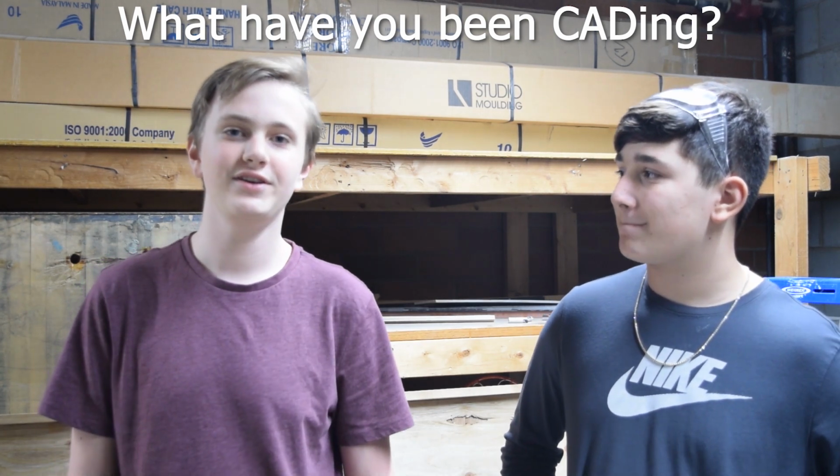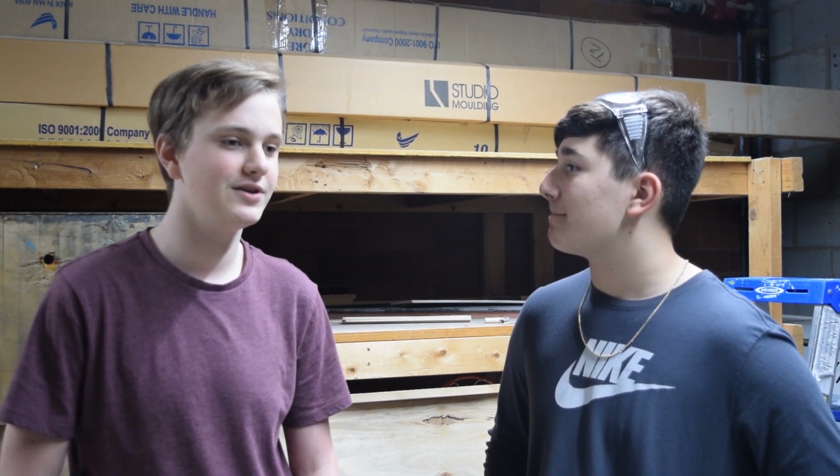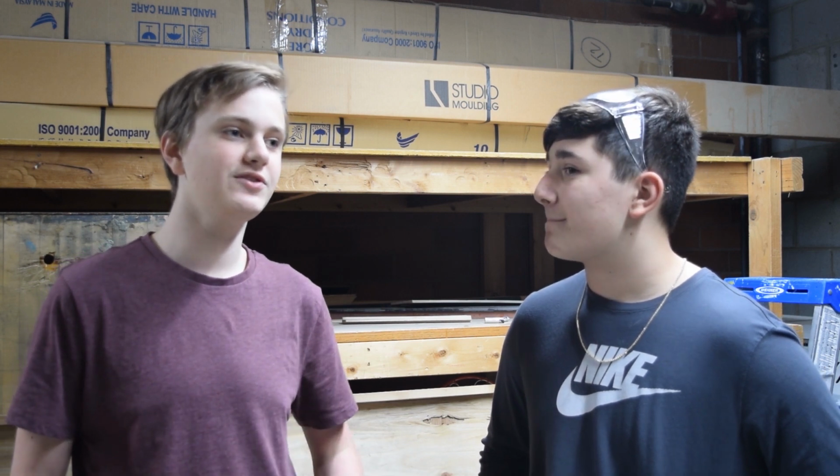What have you been CADing recently? So what we've been working on lately on the CAD team is focusing on trying to flesh out and make the acquisition system more detailed. Like making sure all the measurements are right, making sure the ball has good contact with the conveyor belts, and then also right now we're working on making sure that the hopper can keep the balls and move all the balls up into the shooter system while at the same time keeping enough space for climbing.